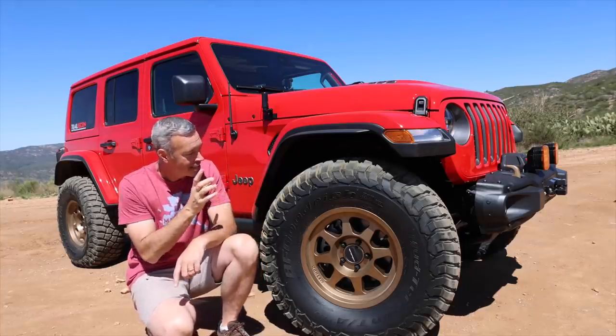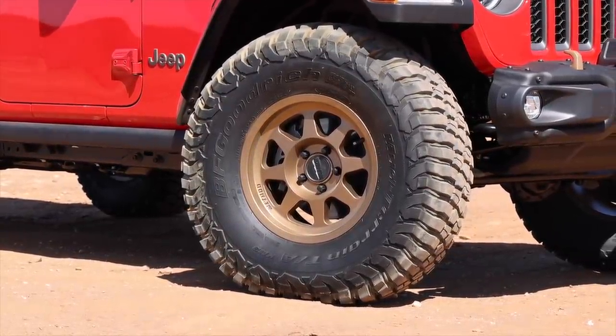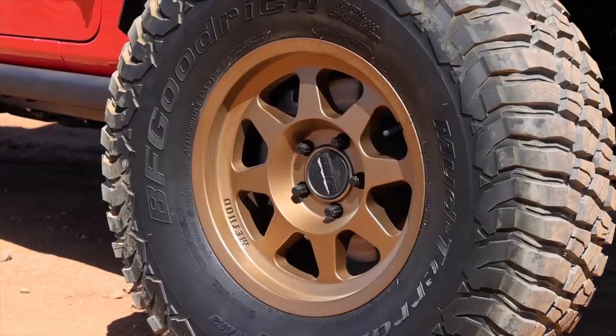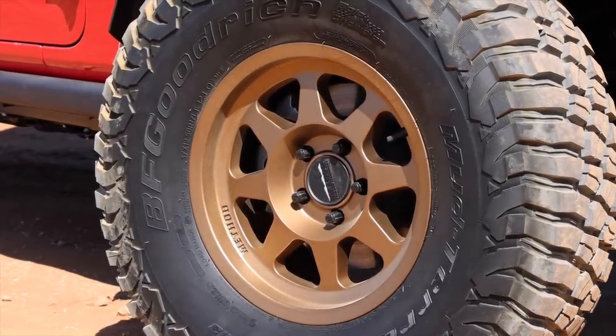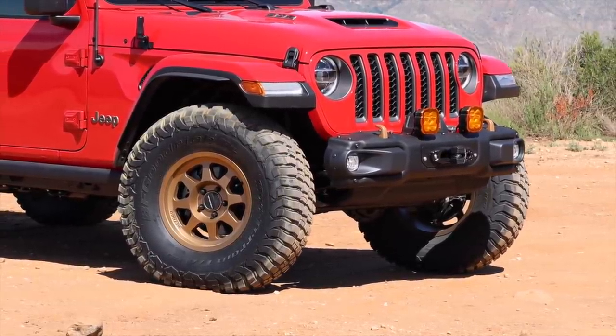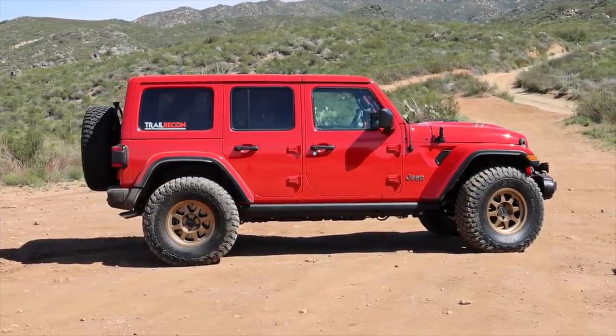Now, these are 37-inch BFGoodrich Mud-Terrains. I love these tires, and we wrapped them around some Method bronze wheels because I had to go with bronze to match the little bronze accents. The bronze and the red, I think, just looks so good out here in the sun. Man, what's not to love about it? I think it's really nice.